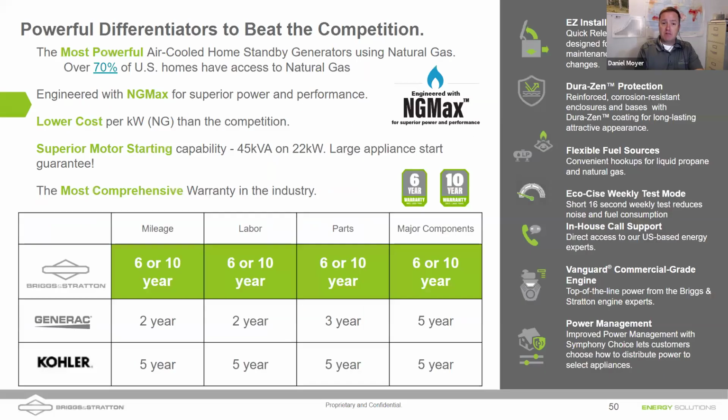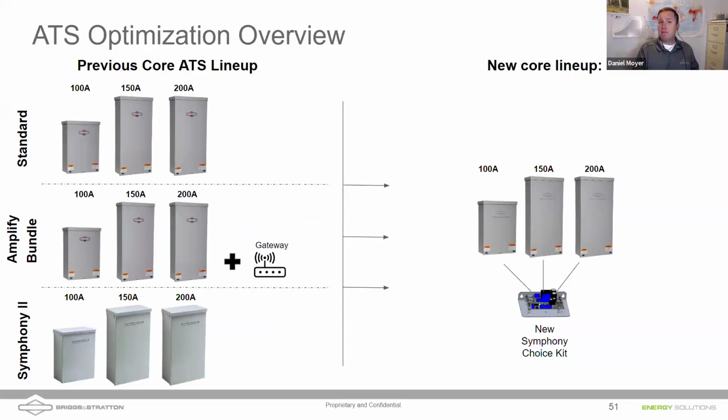Definitely made some improvements. We have a very aggressive warranty on the generators. We understand that there's parts, there's pieces, but there's also your labor and also your miles. We understand that it takes money to service these things, and we want to stand behind our warranty as well. We've simplified some of our automatic transfer switches. Now, you may not need an automatic transfer switch if you're combining a generator and an energy storage system together. But if you're doing just a generator, you're going to need an automatic transfer switch. We've had a lot of different lineups, and we've kind of simplified it.